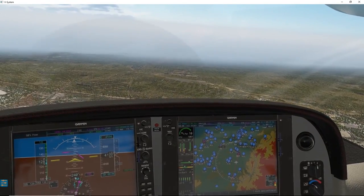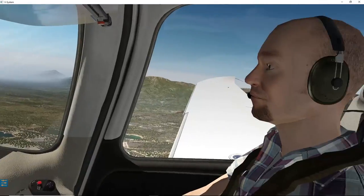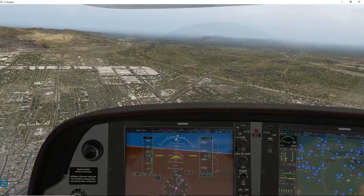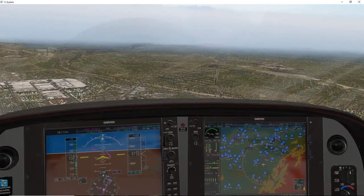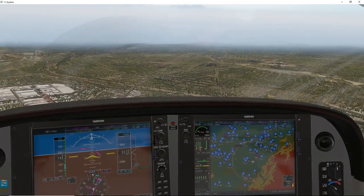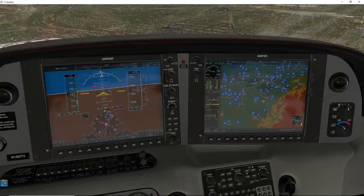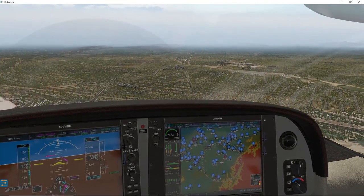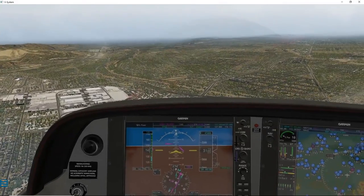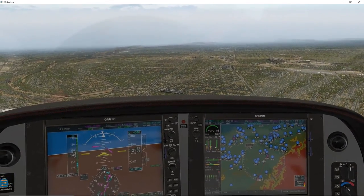Report turning left base. Kind of fly to the left here. I do have the airport in sight. Landing lights are on. Flaps are up at the moment. It's getting a little bit bumpy as we get closer to the airport as we drop altitude. Really bumpy. It'll be a fun approach. Make sure I don't forget to call my base.